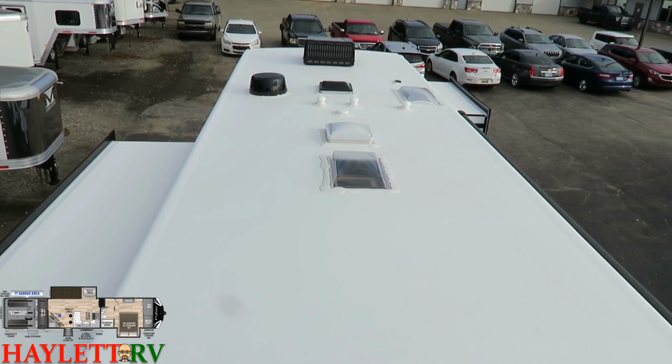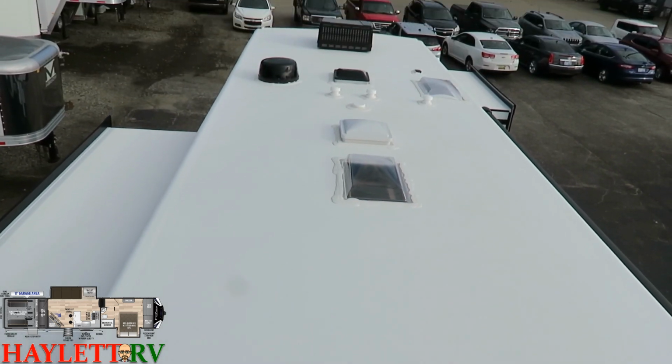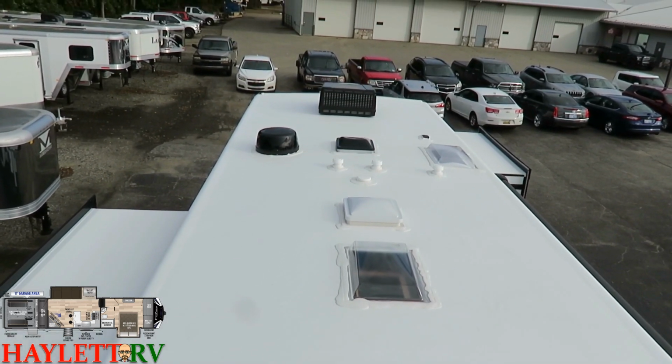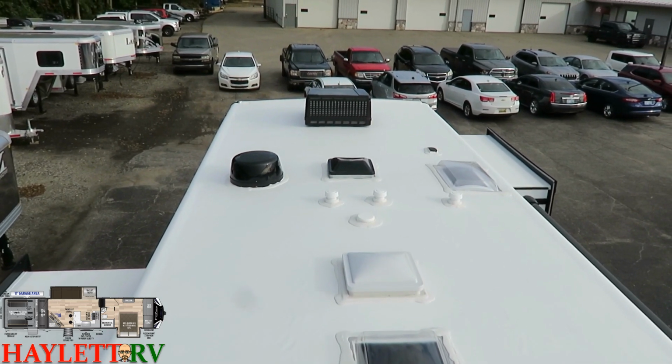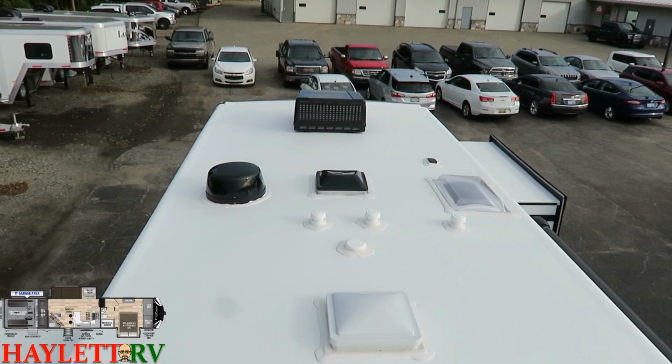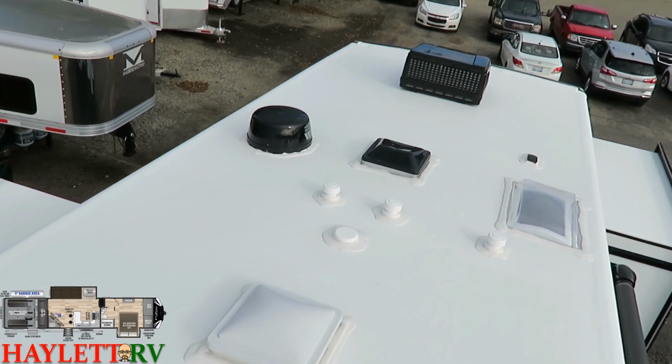There's a ton of real estate up here, and where that's really handy, all this blank space is right in front of the bathroom skylight. You see that black thing sitting there? This is roof solar prepped. So if you do want to add some solar panels to the roof, you have plenty of space to do it. That black bucket looking thing is our Winegard Air 360.